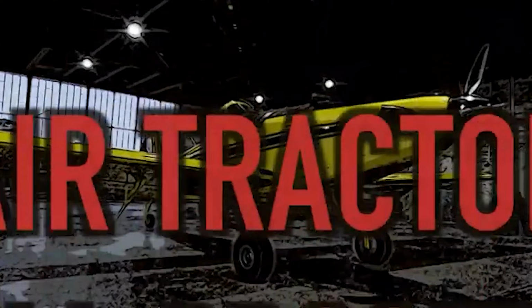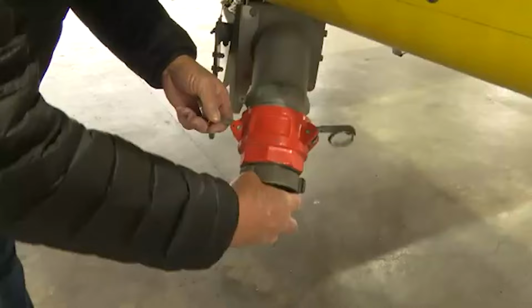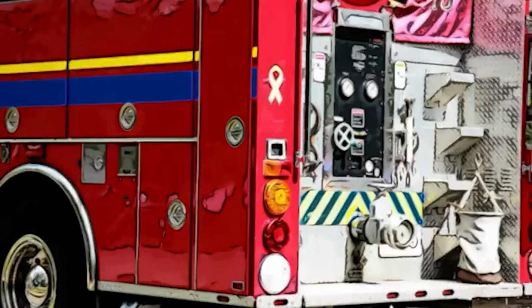Let's review the refilling procedure. Clear the loading area and direct the plane in. Safely approach the plane and get the adapter. Attach the fitting to the plane and the water source. Carefully open the plane's valve. Notify the pilot you are ready to flow water. Slowly and controlled, begin to flow water.